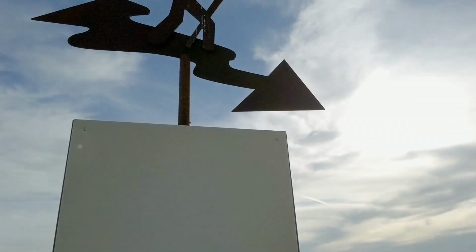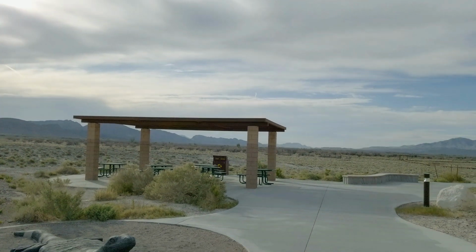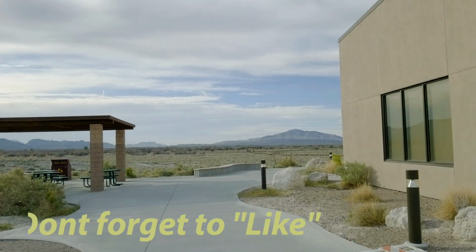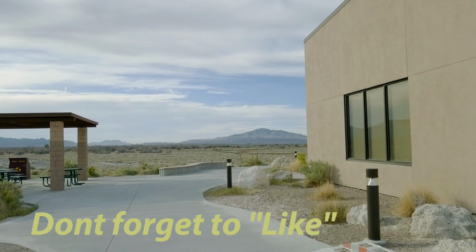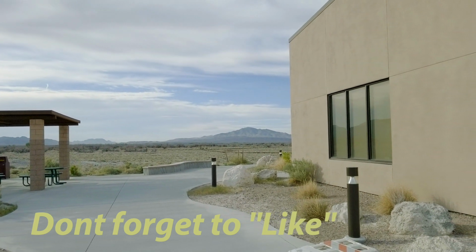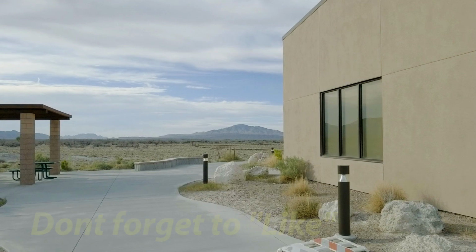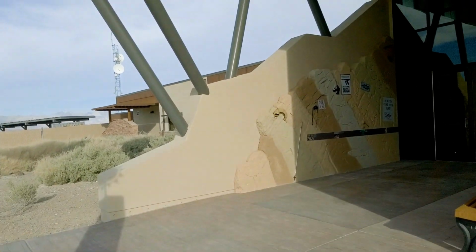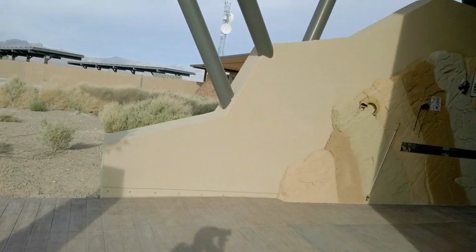He's pointing in the direction of this beautiful little prairie out here. You can see a little wooden walkway out there. Let's go check it out. Mr. Lizard. Cool little wall here. Let's check this out real quick.